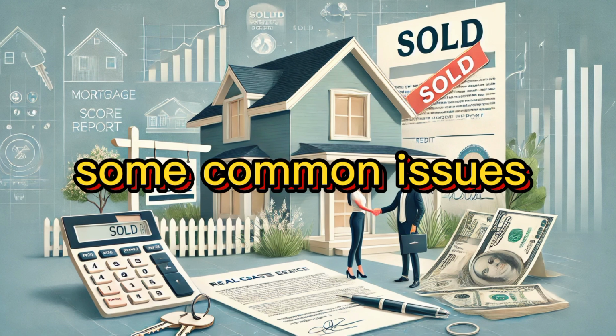Some common issues include credit problems, unexpected costs, and competition in the market. If your credit score isn't where it needs to be, take steps to improve it by paying down debt, disputing errors on your credit report, and avoiding new credit inquiries. For unexpected costs, create a financial buffer to cover surprises like repairs or higher than expected fees. And in competitive markets, be prepared to act quickly and make strong offers.